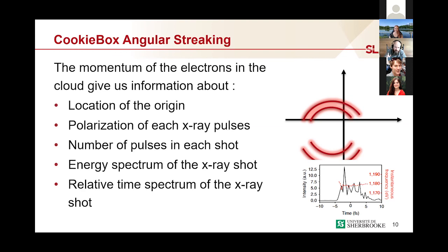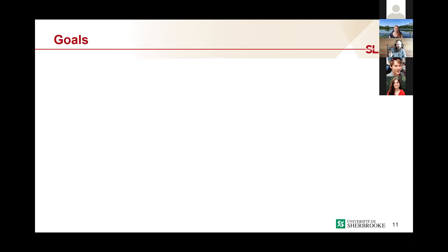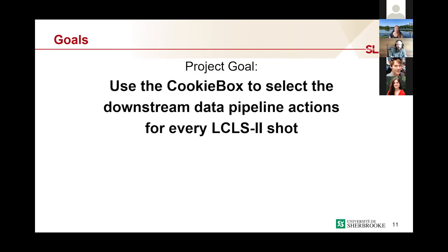If you actually know what the complicated shape of this X-ray pulse is, you can do more of a statistical interpretation of your data and get super resolution in spectrum or time. And so that's sort of why we're so concerned about knowing the shape of this fairly complicated X-ray pulse. Okay. And so our goal for this has been to use this device, the cookie box, which can give us the time energy distribution of an individual single shot of the FEL. Use that for adjusting the downstream actions.